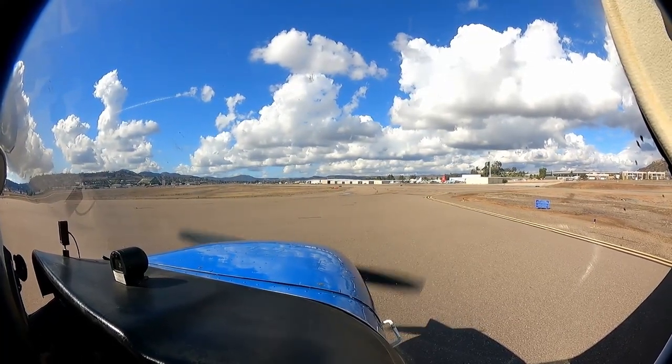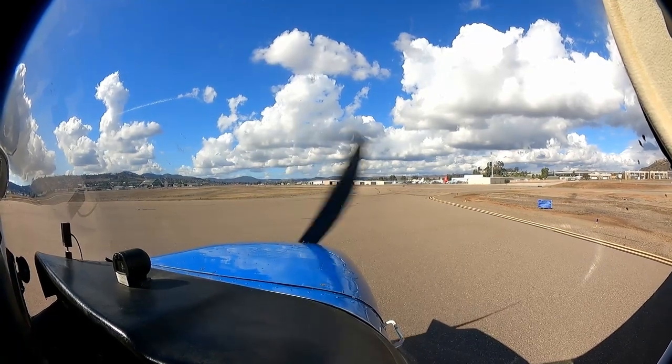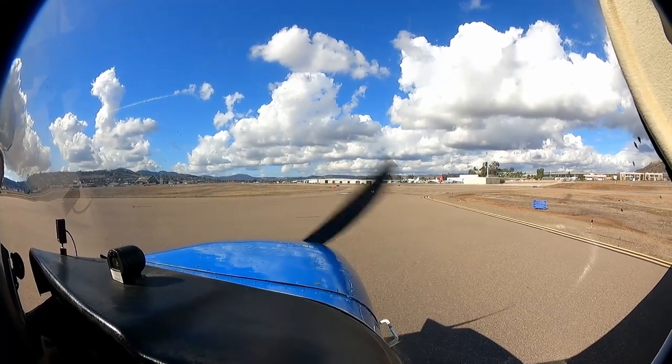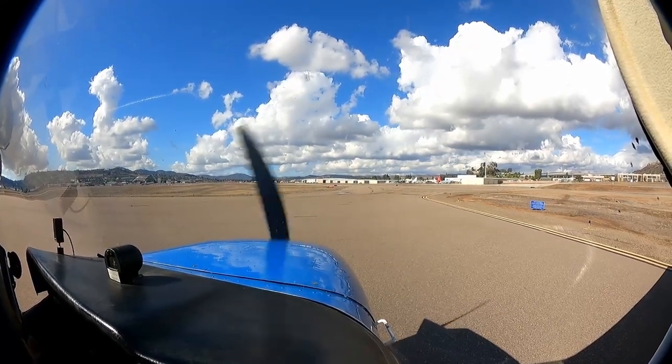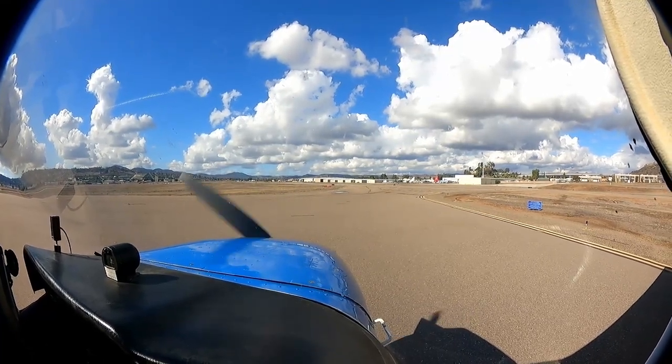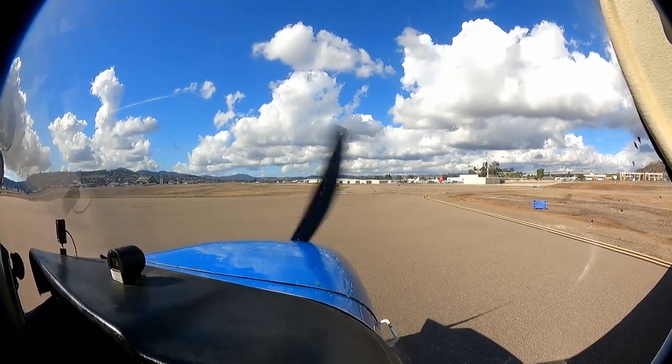Okay, so we do have a slight crosswind here, right? And it's from 220, so it's coming from that way. So we're going to have our ailerons left to compensate for that. Correct. And then you can bring them out as you fly. But if it's pretty strong, even airborne, you might have to keep it in to keep the heading that you want. And we're just doing a regular takeoff for the first one, at least.